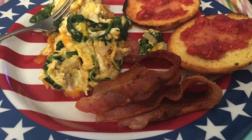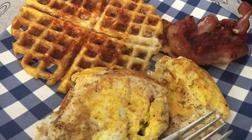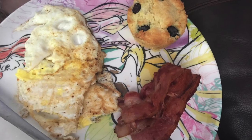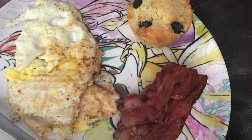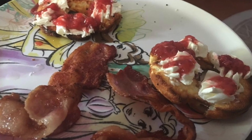Here's a typical breakfast for me, 2 pieces of bacon, jam, and toast. Here's a chaffle, a couple fried eggs. Here is a blueberry muffin that's really good from Mind Over Munch. Here is just some cream cheese and my strawberry jam on some bagels.